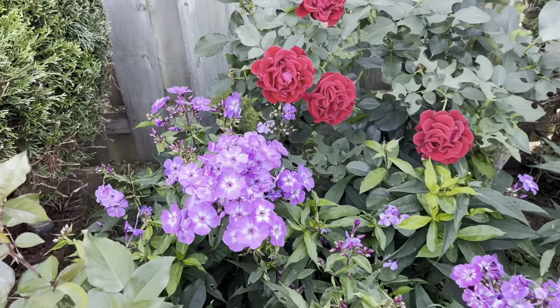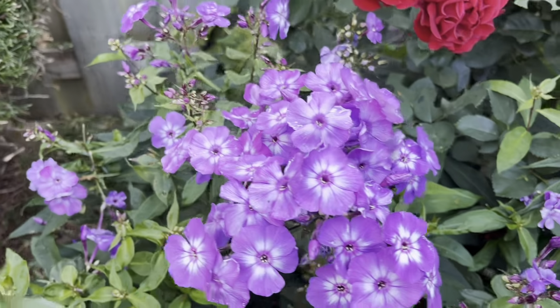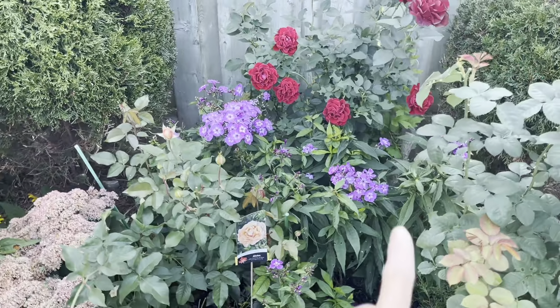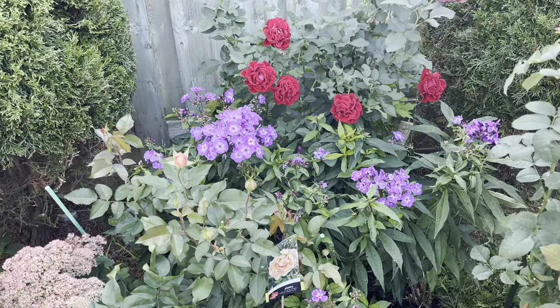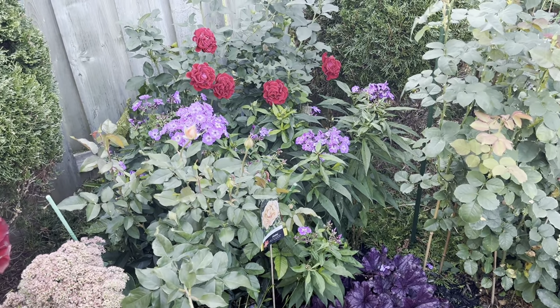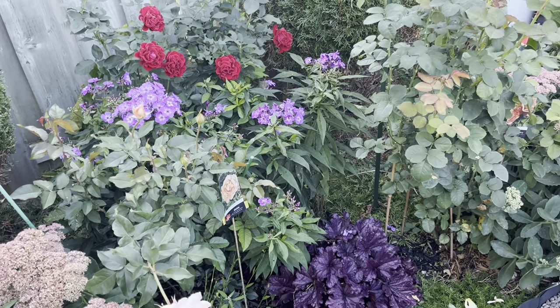My phlox pushed out a second flush. Love, love this color. This clump has grown so big over the year, it took over this whole area. I've divided it and spread the flowers elsewhere in the garden. And I also had to reposition some of the phlox clumps so that my roses, these two, will have room to grow.